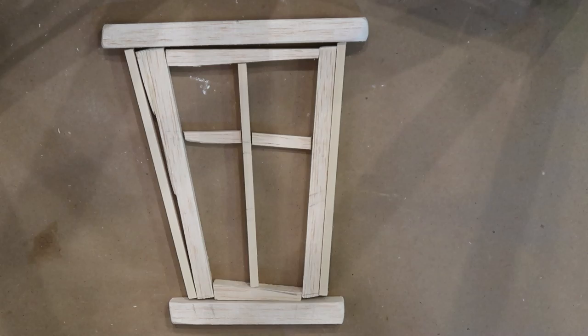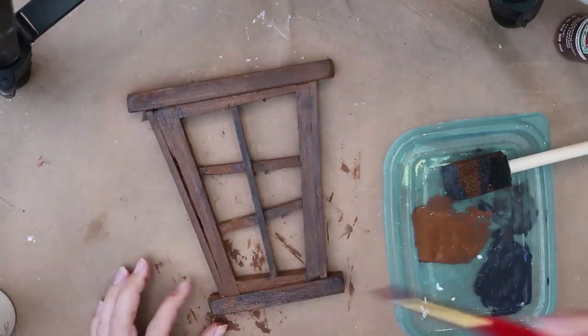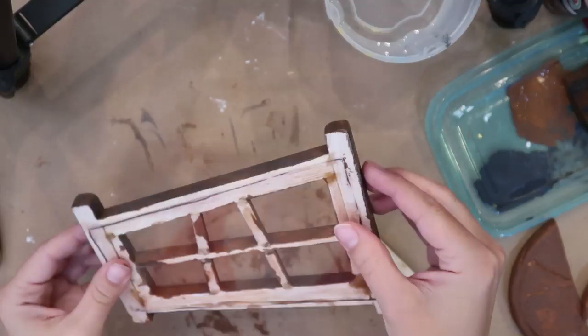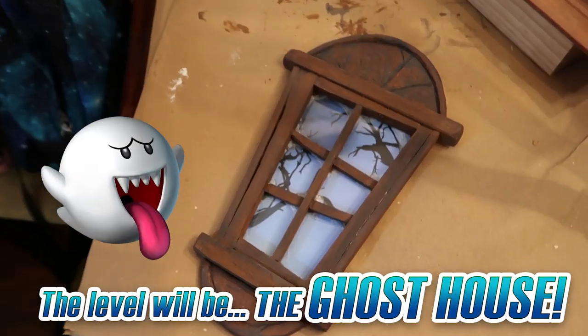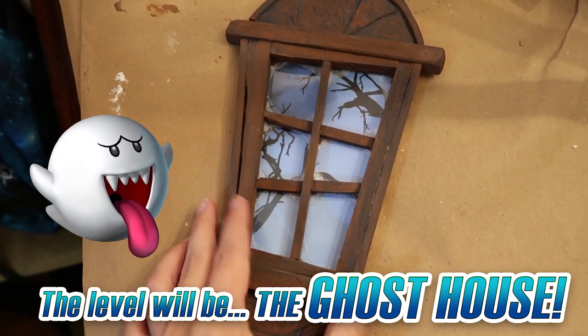And here's a hint. If you haven't guessed by looking at this window, I'll tell you. It's going to be the ghost level. So we're super excited for our next episode. It's going to be so fun.